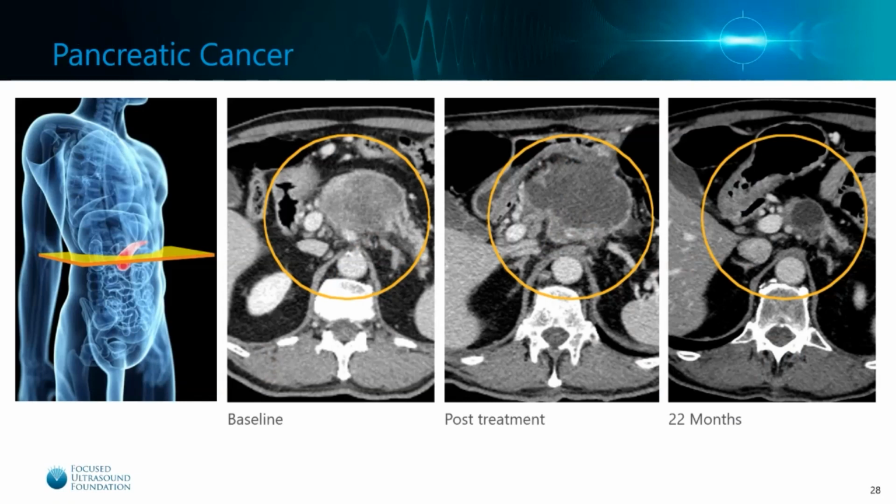Here's a patient with pancreatic cancer. And you can kind of see that this is the area right here that we're aiming at. After treatment, you can see how it's turned kind of a darkened color, which is, it got a large portion of the treatment. And even it regresses over time. And here's some remaining tumor, 22 months later.